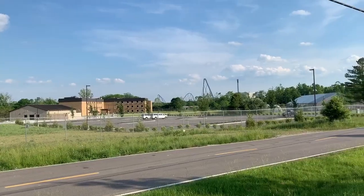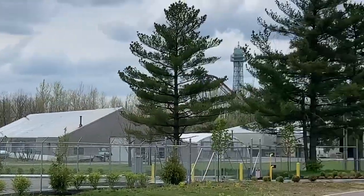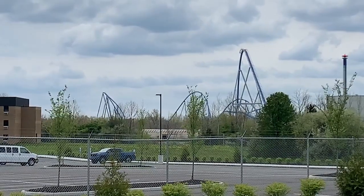Today, we're doing another Orion construction update. I know it's been a very long time since we did the last construction update, but some things have happened with Orion. That's pretty cool. And it's opening in 12 days, so I'm counting down. I'm pretty psyched about that.